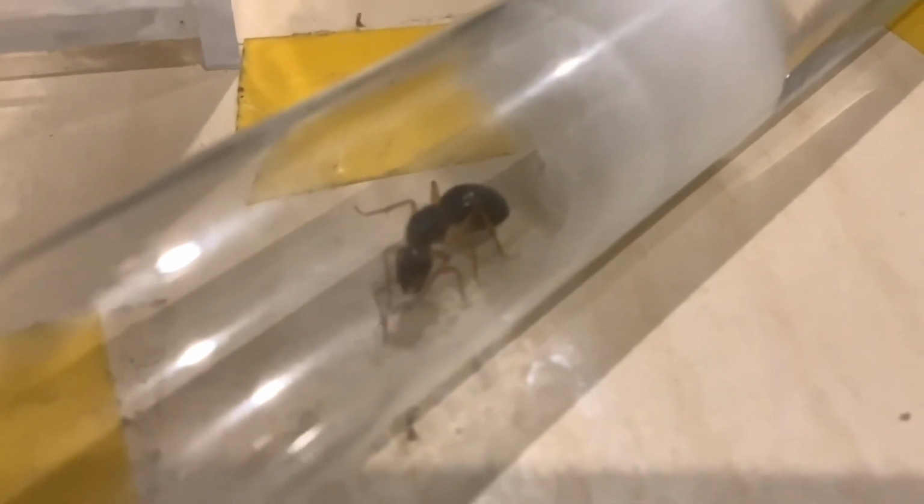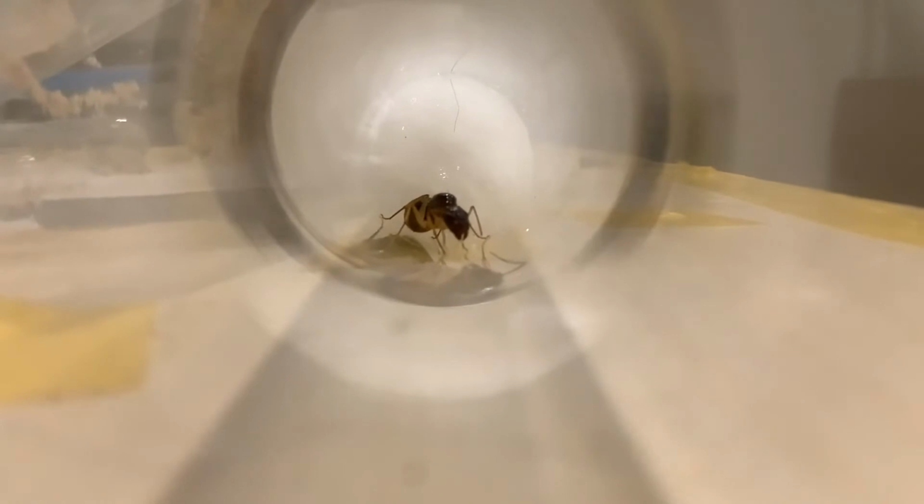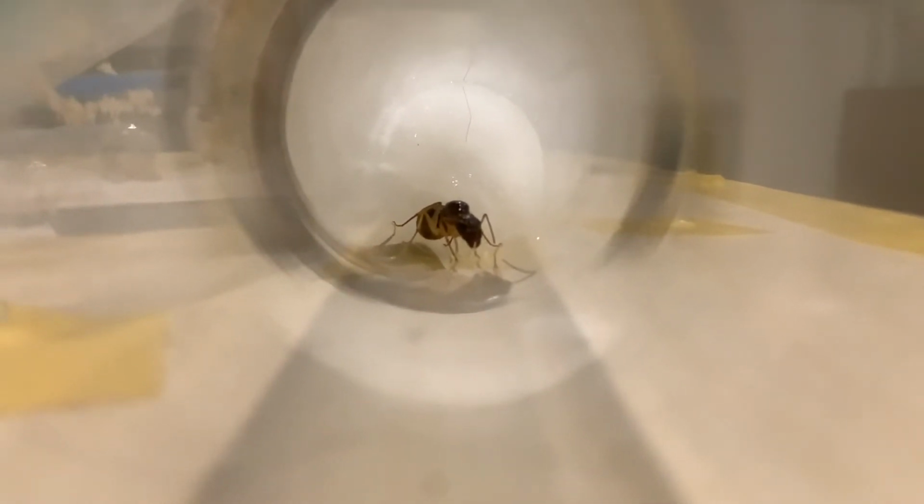But luckily, me being me, I had test tubes back at camp, just in case. So while my dad was keeping the ant from running, I rode back to the camp and got my test tubes, and we collected it. And the next day, the same thing happened again.